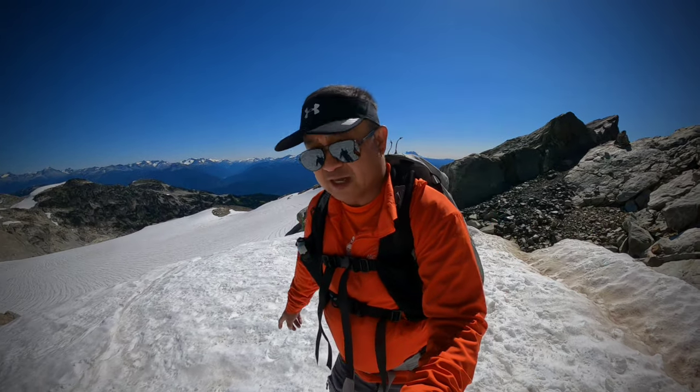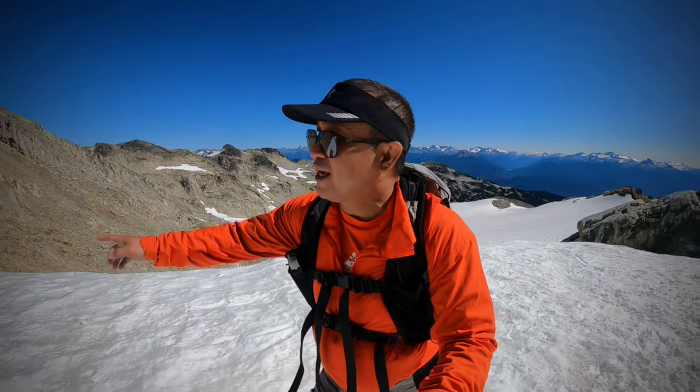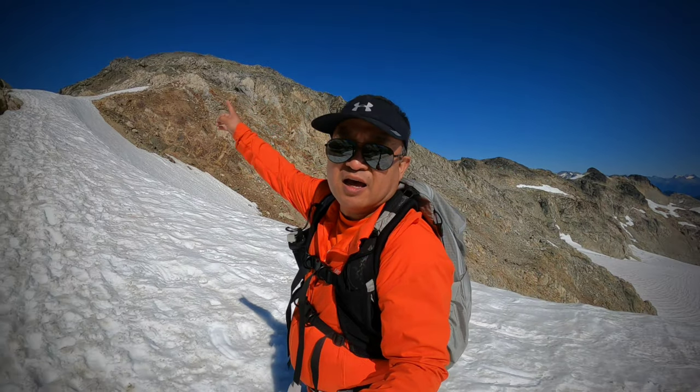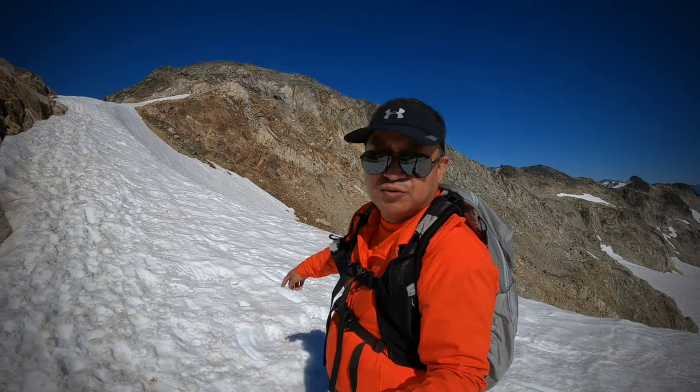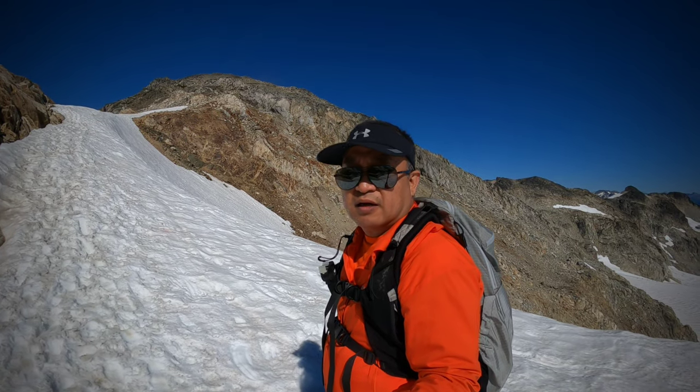I'm at the glaciers right now, guys. As you can see, I'm a few meters away, maybe I would say 200 meters away, up to the summit.